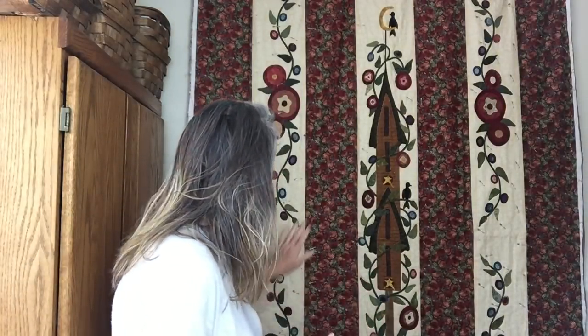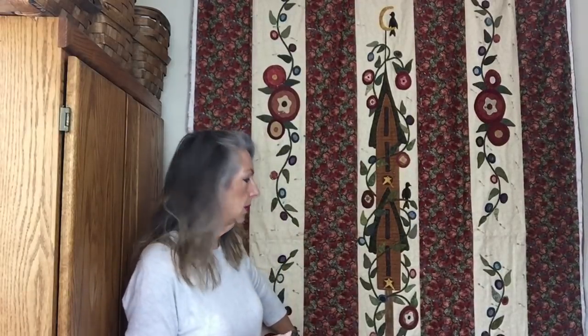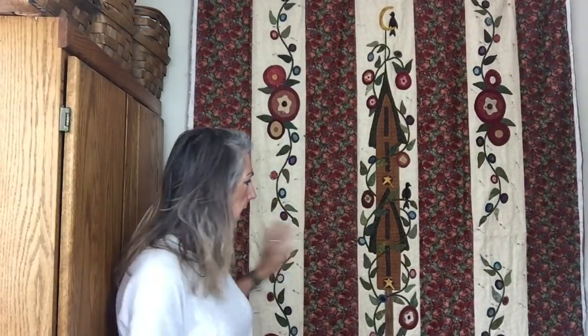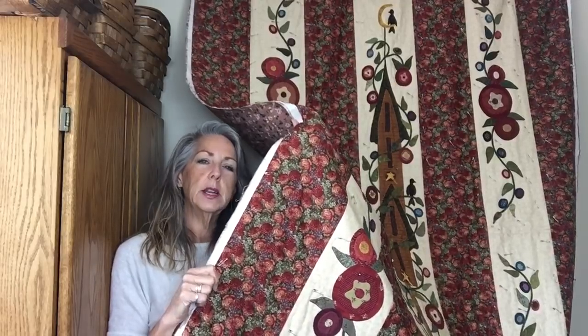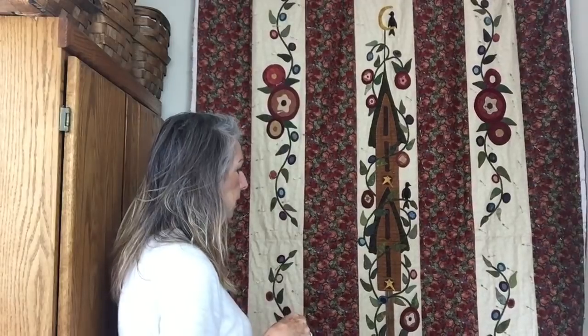Instead of doing it like here, I'm going to hand quilt some, probably a cable. I do a lot of cable. So I will probably stitch some continuous thing up here just to hold it together. I made these panels as wide as I could because this fabric is gorgeous. I bought it a long time ago and I only bought 2 yards and it was perfect for this quilt. I wanted to showcase this fabric instead of cutting it and piecing it up.